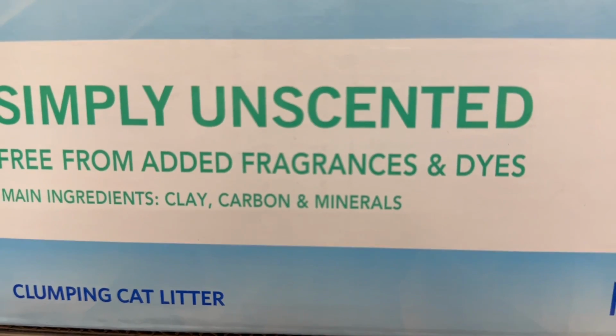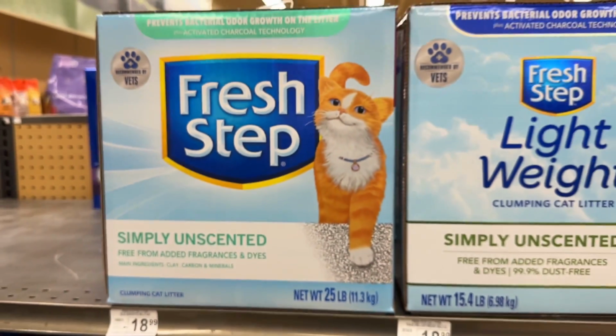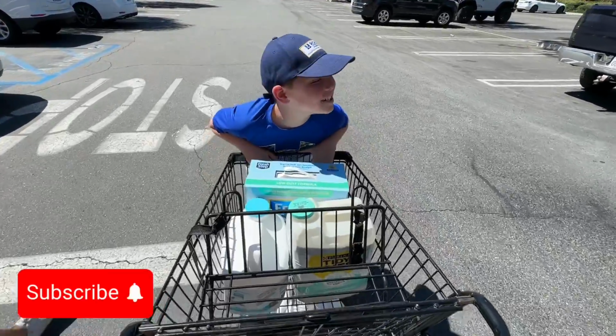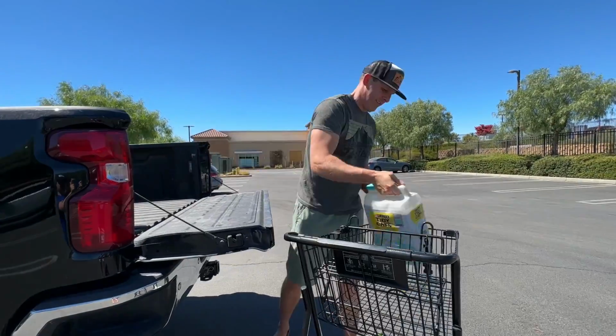But I did find this box that had minerals written right on it. And since gold is a mineral and one of the heaviest ones, I definitely had to get a box of this cat litter. With litter in hand, we headed back to the truck to load it up so we could head on home to see how much gold we would get.